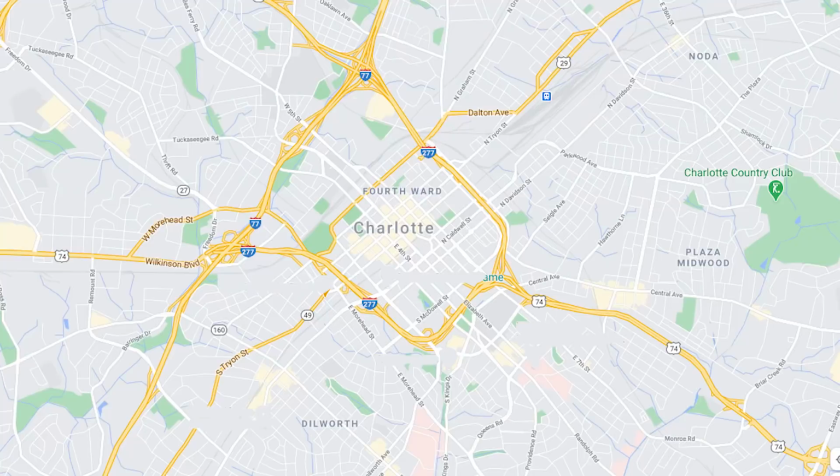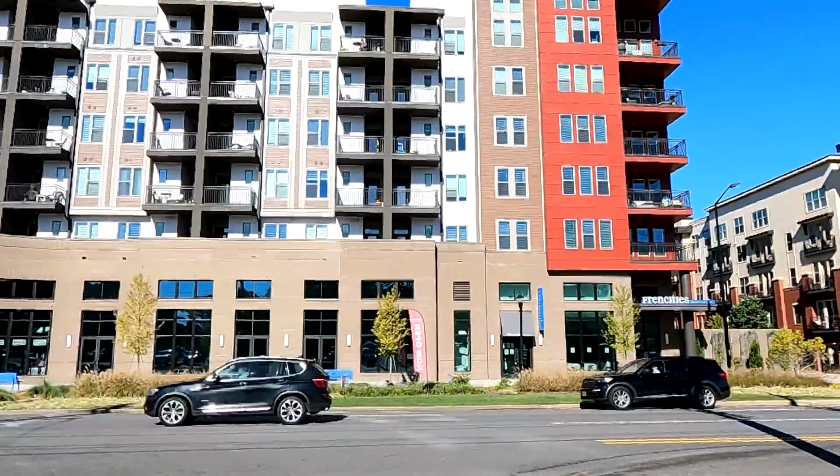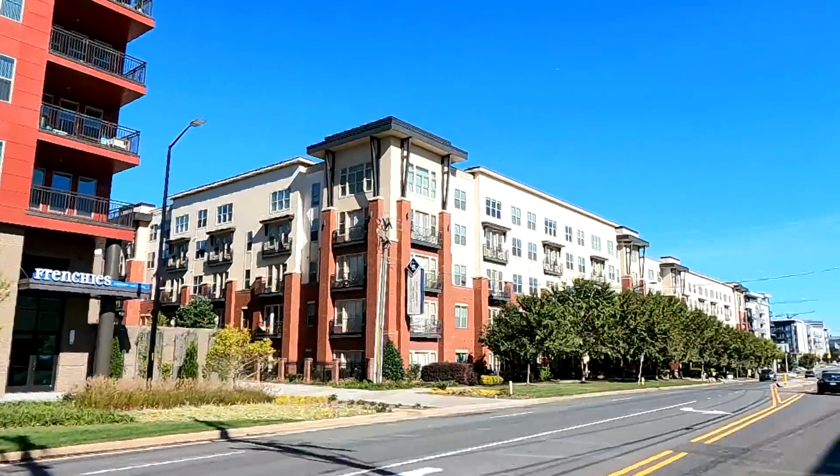Now, downtown Charlotte can be broken up into two distinct areas, South End and Uptown, which is Charlotte's original downtown area. We're going to begin in South End and then cross the highway into downtown and check out that part of the city.